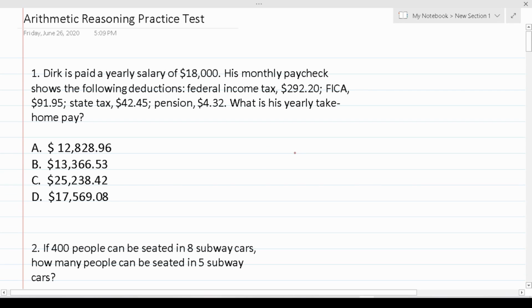Question 1 says Dirk is paid a yearly salary of $18,000. His monthly paycheck shows the following deductions: federal income tax $292.20, FICA $91.95, state tax $42.45, and pension $432. What is his yearly take-home pay? So in this case, we're going to add up all the deductions and subtract that from his yearly salary.